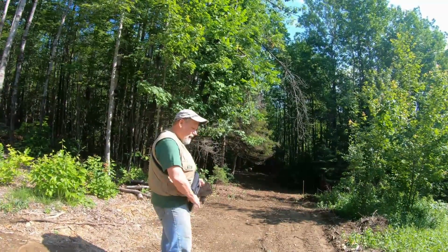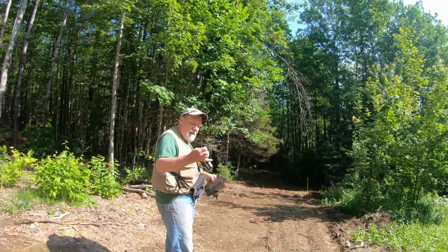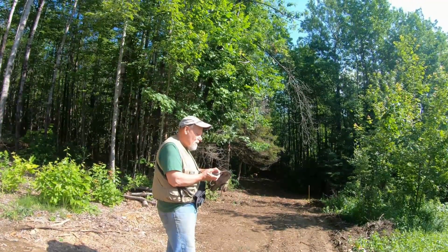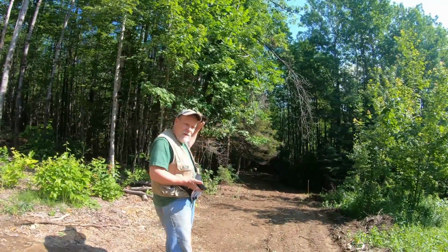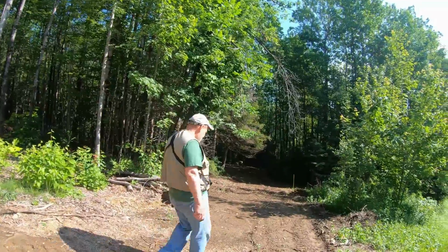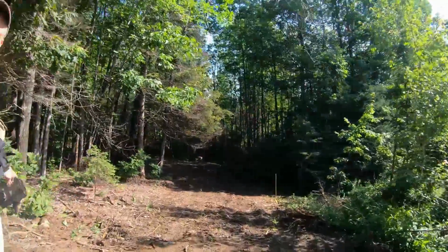We're going to use the GPS. Who makes that, Jimmy? Handheld Garmin GPS. It's an Oregon 650. And I've already got the property markers, so what we're doing is heading for one of the far corner property markers. Come along. You can talk too.